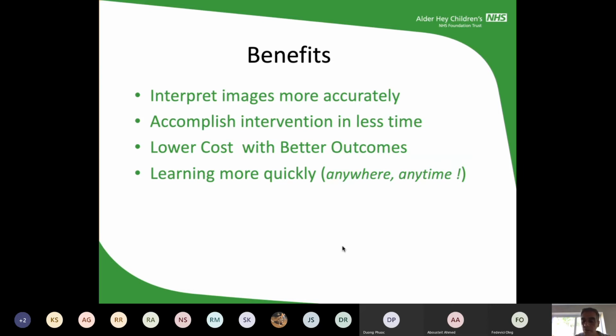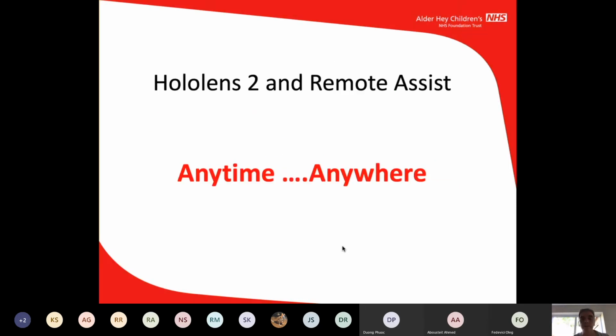And I wanted to give this talk because I saw this is a moment that all of you will have some ideas about how you can use it in different ways. And HoloLens 2 and Remote Assist can be used anytime, anywhere. And we are planning to put a clip together of the things that we've been doing in the last week or two, so that everybody can witness what we're thinking of doing with the ward rounds. But the 3 main things that we tried, which I don't know if I will be able to show.